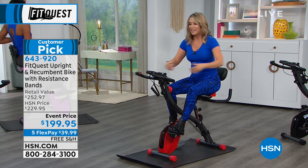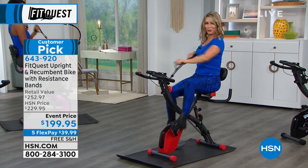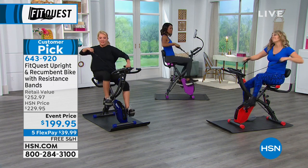So I'm burning fat, and you have to burn that layer of fat off. Plus, you're toning those obliques. It's like your built-in girdle. And you're working your arms, your shoulders, your biceps. The whole body. I love this.